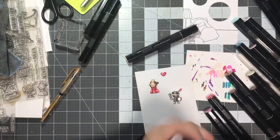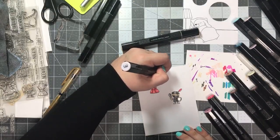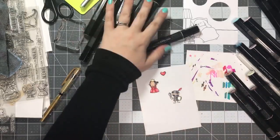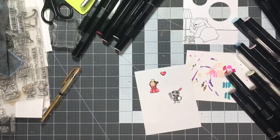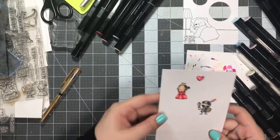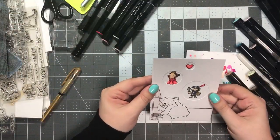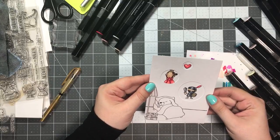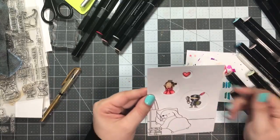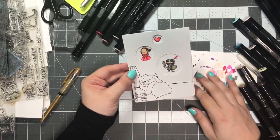And then PP1. Hey Roberta, how's it going? Oh, that's so cute. I love that little heart. Yeah, it gives it a little bit of depth, I feel like. Okay, so there we have it. There's our 3 little thingies. And then we can give them a little bit of a background so that they have some sort of scene. What do we want to do for that?